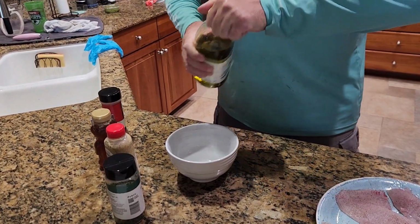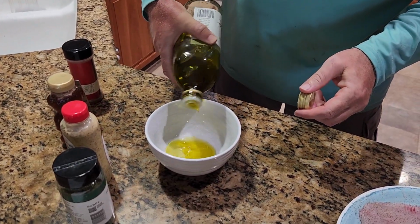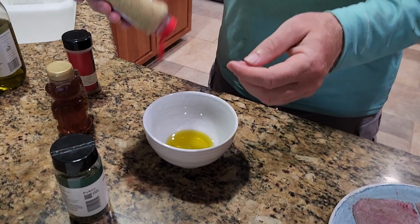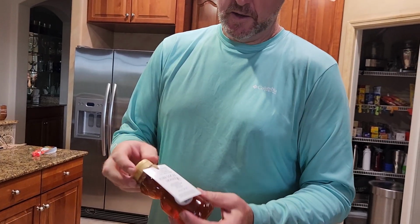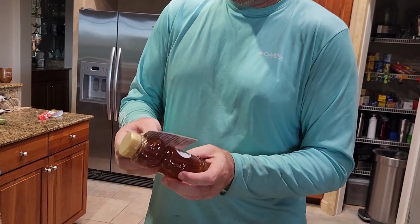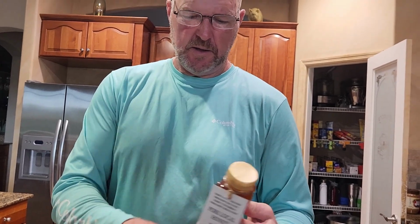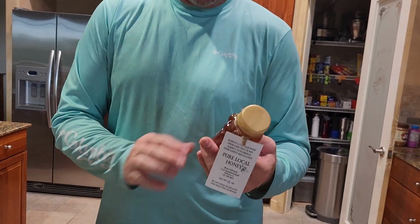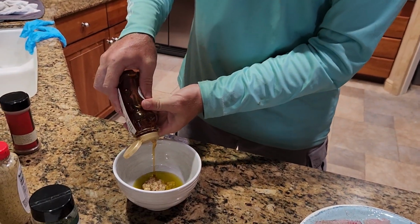Alright, so in the bowl here we're going to mix pretty much equal parts some olive oil, some Dijon mustard, and honey. Now this isn't any normal honey. This right here is from Bruce, who was on the boat with me today. He has his own YouTube channel. It's Bruce and His Bees on YouTube, and he makes his own honey. So we're going to try his honey. He gave me some of this today, and we're going to use this in the recipe.